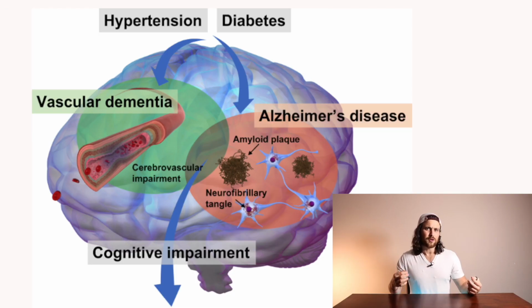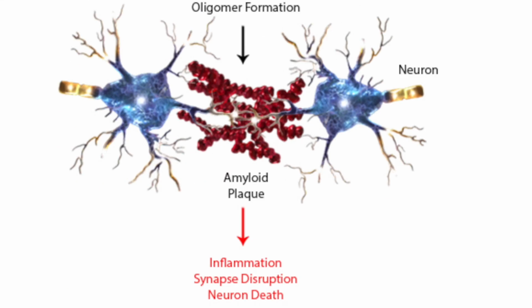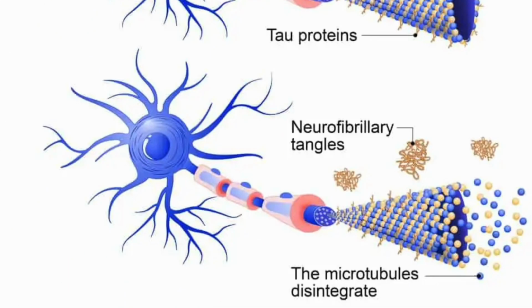The most common cause of dementia in older individuals is characterized by neuropathologies including synaptic and neuronal degeneration, amyloid plaques, and neurofibrillary tangles. Amyloid plaques are primarily composed of amyloid beta peptide, which are typically abundant in the brains of patients with Alzheimer's. The other protein that is commonly associated with this pathology is tau, which we will save to cover for another day.